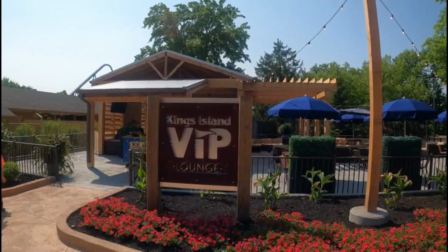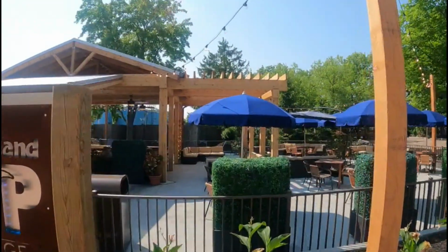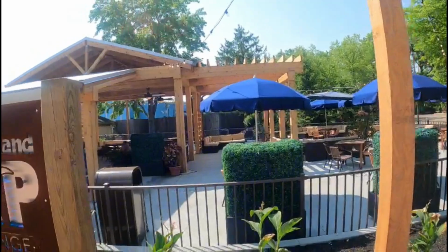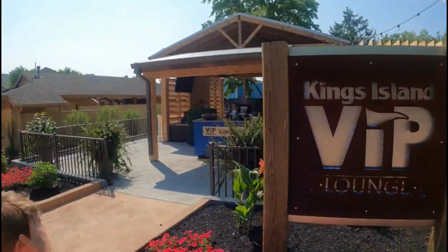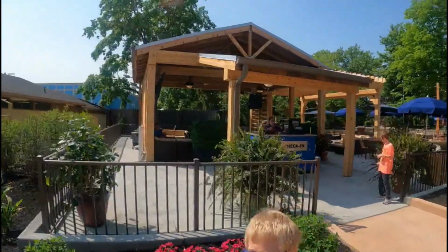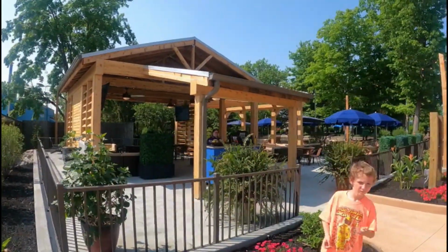Alright, since our last visit a few weeks ago, they have finished up the VIP lounge. As you can see, we got all kinds of outdoor furniture out there, umbrellas to keep you in the shade, this cool looking sign right here, and snacks, and they're supposed to have water. Yeah, there's water over there as well. So, looks pretty cool. This is the Kings Island VIP lounge.